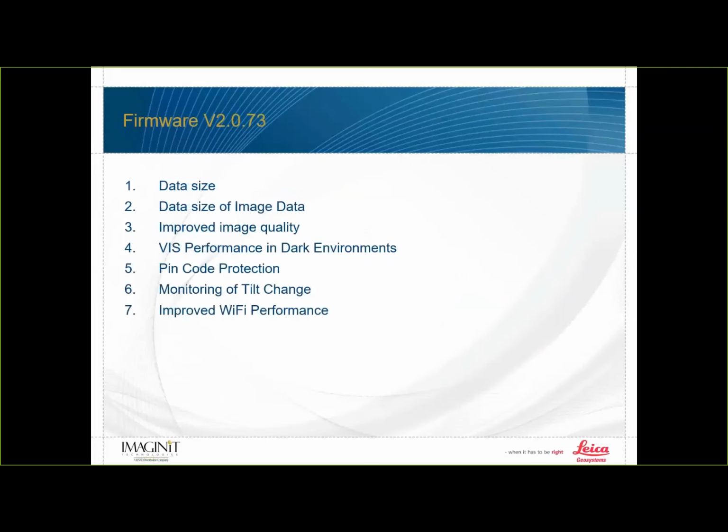So as we look at some of the updates, I'm just listing them out here, and we'll go through them in a little more detail as we go on. But one of the big things, in my opinion anyway, that Leica did with the firmware was they adjusted the data size of the raw data.